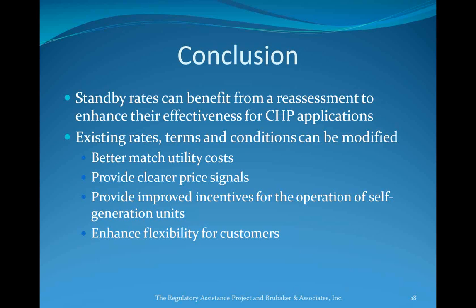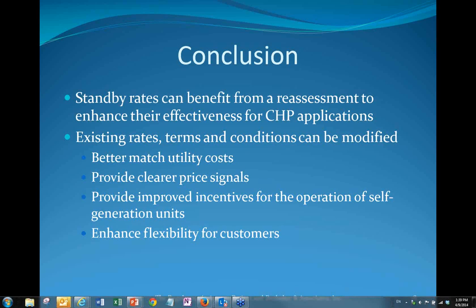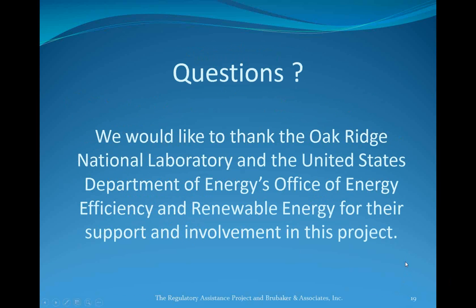And obviously, regarding the things that we pointed out under the existing rates and terms and conditions, we think there should be a better match of the utility cost, good transparency, and providing the CHP customer with flexibility as much as possible without, again, harming the utility and also harming the other customers. And that concludes my presentation.